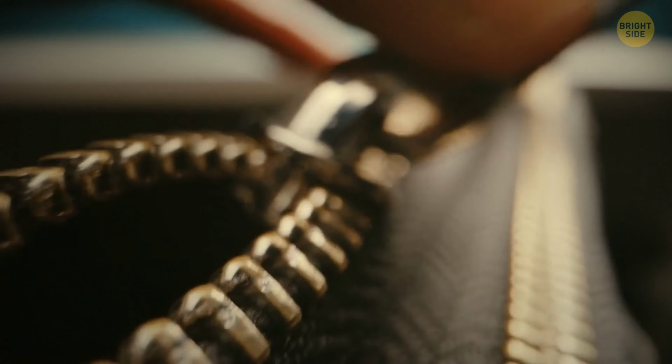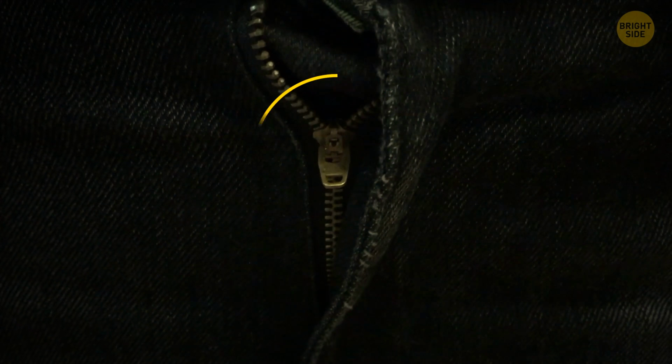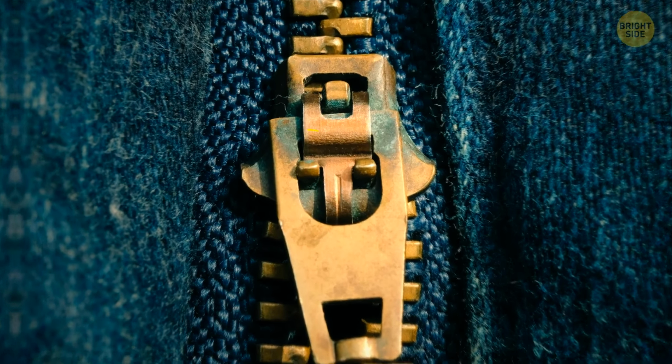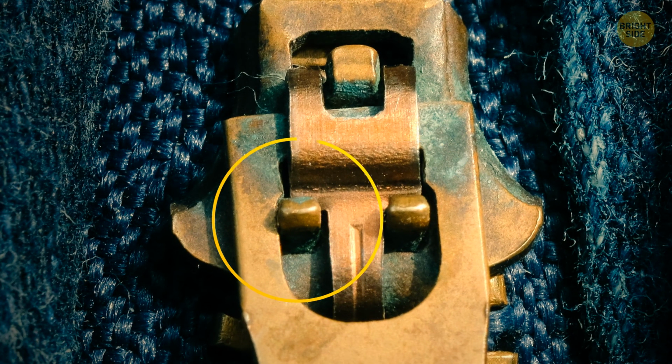Most metallic zippers have a hidden lock inside them to save you from awkward situations such as an undone fly. Oh boy. Don't leave the zipper handle in an upward position. When you pull it downwards, it automatically locks. It's all thanks to those tiny grooves hidden underneath the handle.